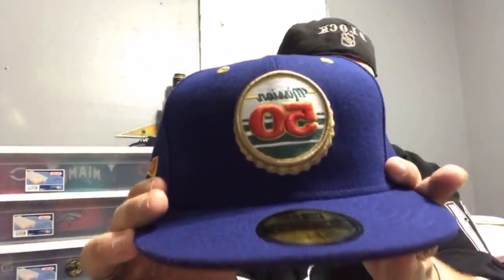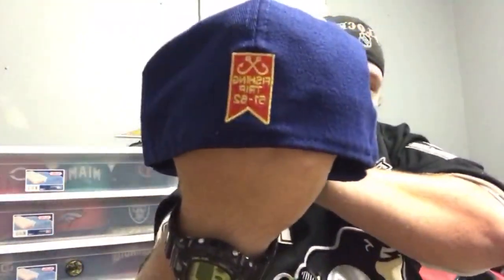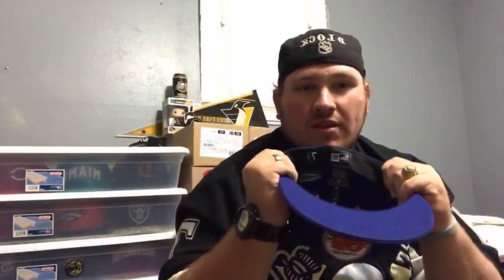But it is the 50 Mission Cap, which, James, you did an absolutely incredible job on this one. It's got the fishing trip banner on the back there. And of course it is the black sweatband. Got that royal blue underbill as well. The gold, the pewter, it's kind of a pewter gold mix that you use for the squatchy and everything. And then the two-tone flag. I mean, these are just great details on this one.